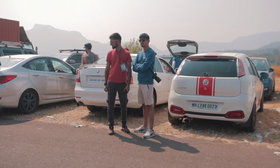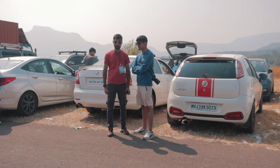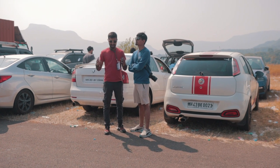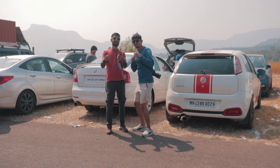So we are done with our draggy runs in the Laura and the Abarth. The results are pretty good. We are quite happy with the way the cars are delivering. And now everything is all good.